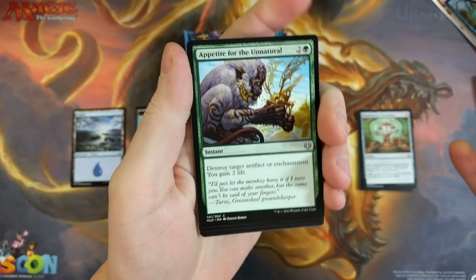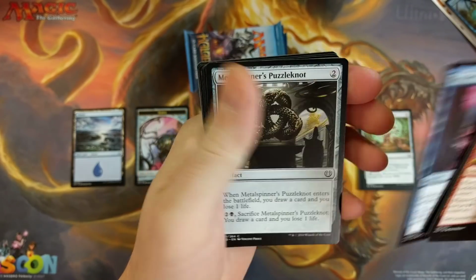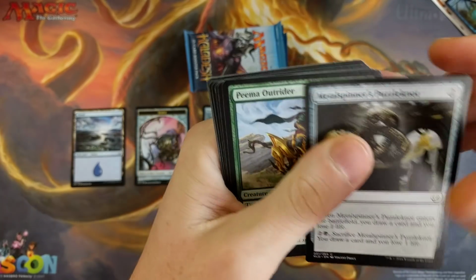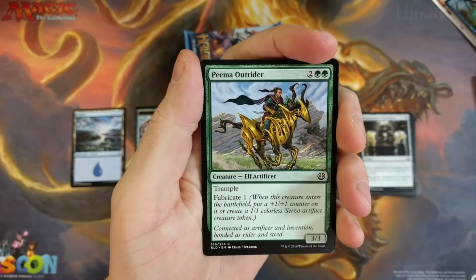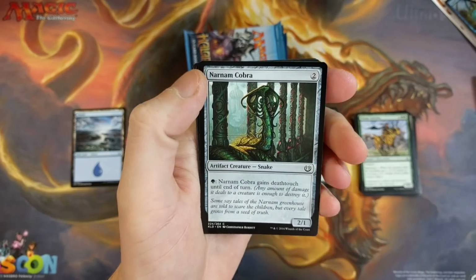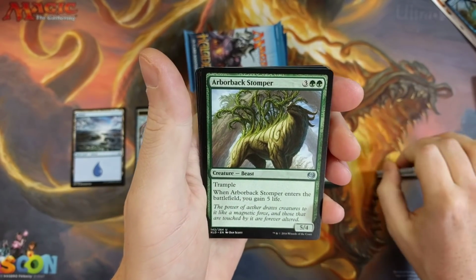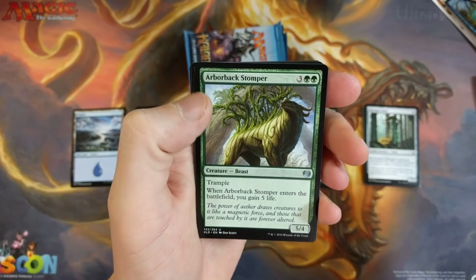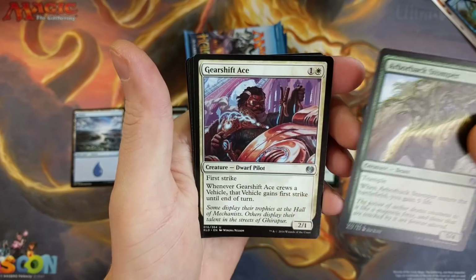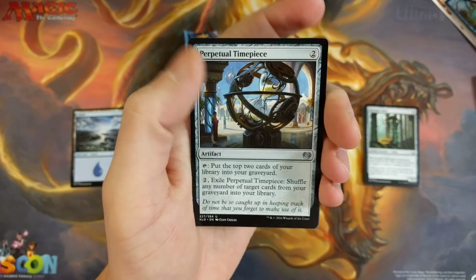I really didn't care for the artwork too much in this block. I mean, the artwork's amazing, okay, but it just seems like it's been processed, computer generated almost. Is it the same artist or the same handful of artists? You got Winona Nelson, Dan Scott, and Cliff Childs.